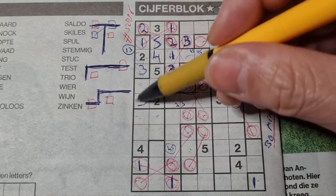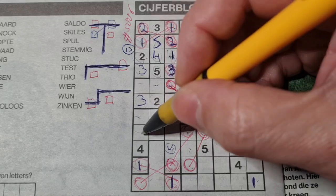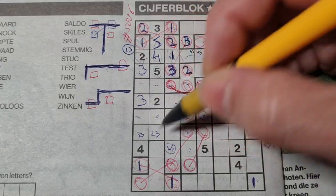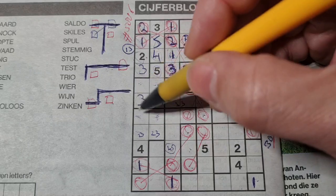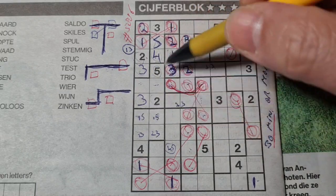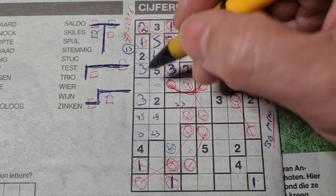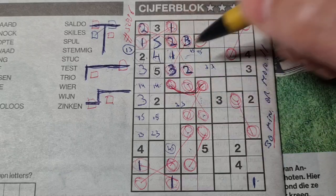These 2 boxes can be 3. These 2 boxes can be 2. So the 2 and 3 goes in those 2 boxes as a pair. So the other pair in this area should be the 1 and the 5. Okay, here we have also a pair in this area from numbers 1 and 4. Let me mark those.